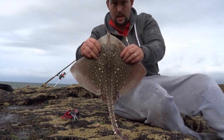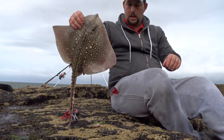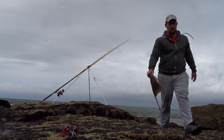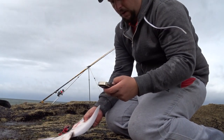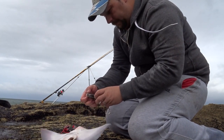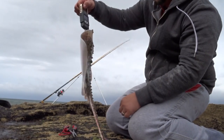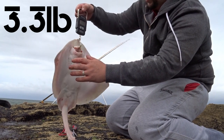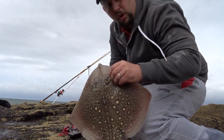And another female. Yeah, so we're going to put her in the rock pool with the rest, and we'll rebait that rig. Guys, I forgot to weigh her. Give me 1 second. It's getting a bit windy now, guys, as well. That wind's picking right up. 3.3. We'll work out the total at the end.